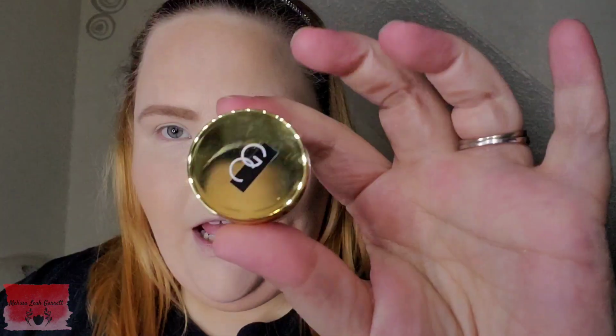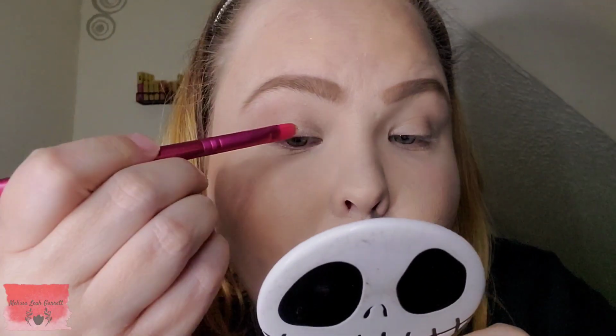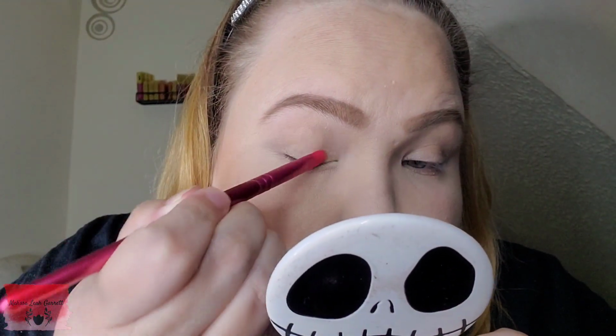Before I start using these palettes, I do want to prime my eyes, and I am going to go in with the Gerard Cosmetics Clean Canvas Eye Base. I absolutely love this. This is a really, really good base. I did do a swatch post on my Instagram comparing 2 shadows with the Clean Canvas base and without it. I will link that down below so you guys can check that out. But I am going to go ahead and just prime these eyes. Now let's go ahead and get started on these eyes.